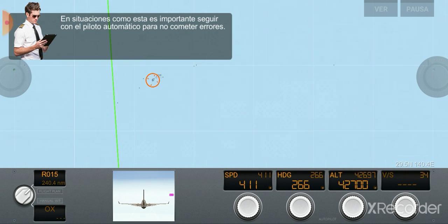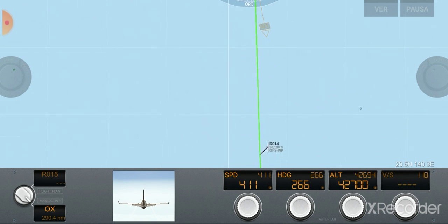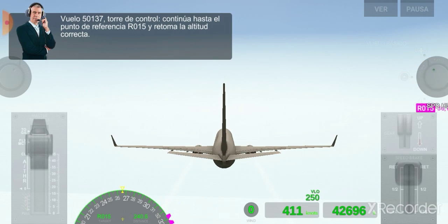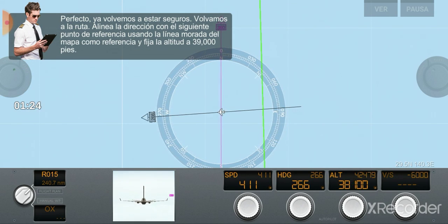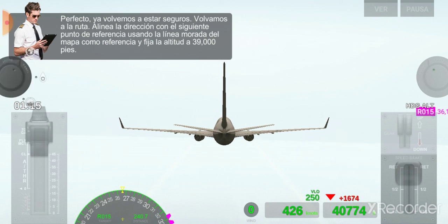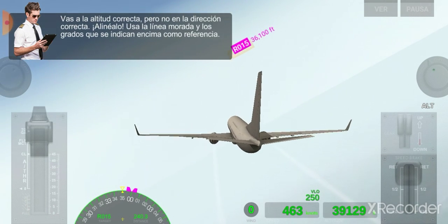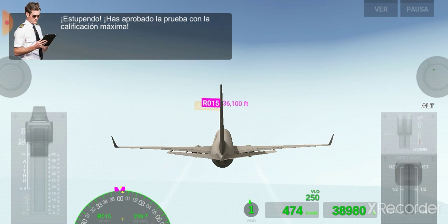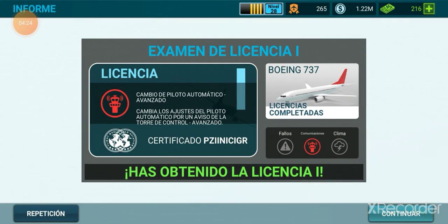I can't see any kind of terrain. Okay, continue, and reach the last altitude, 39,000 feet. And it's done. Now continue.